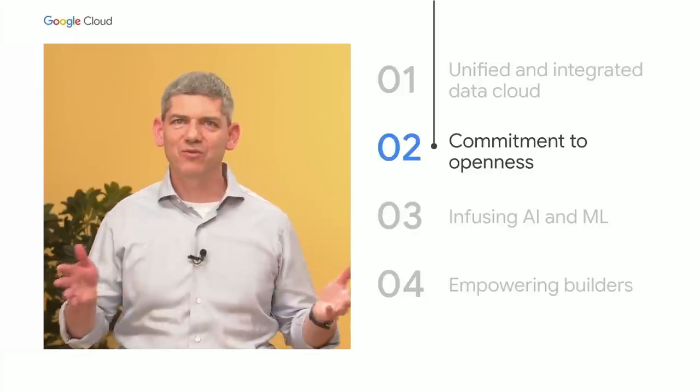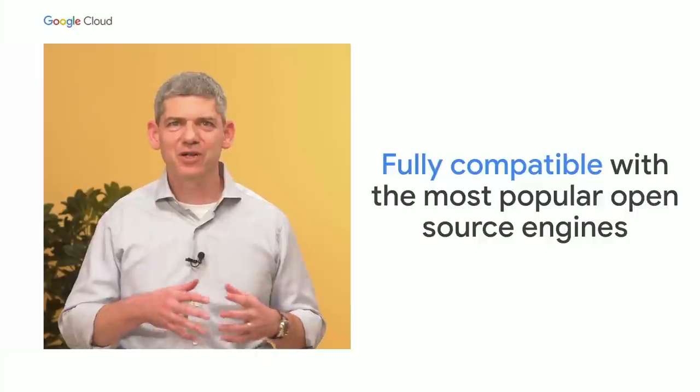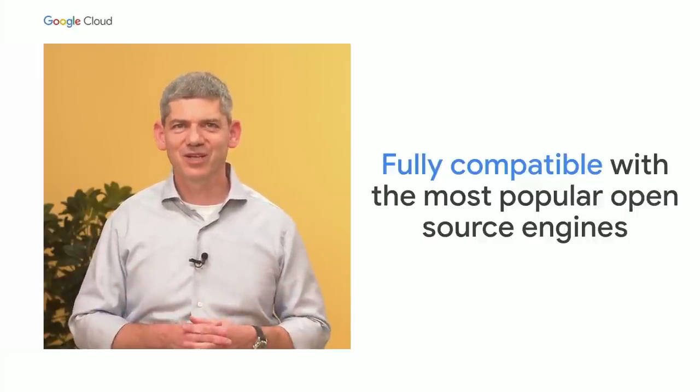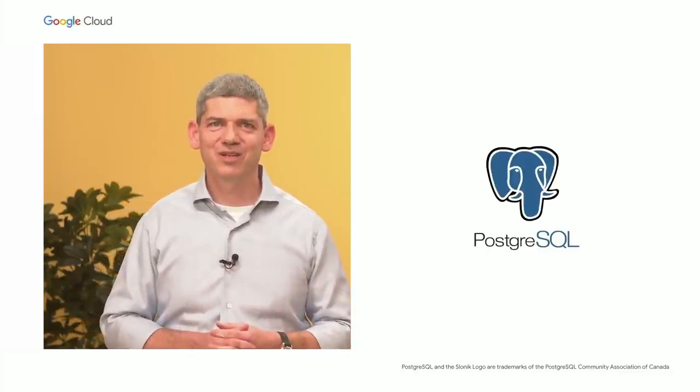The second focus area is our continued commitment to open source and open standards for increased flexibility and portability without vendor lock-in. We offer managed services that are fully compatible with the most popular open source engines, such as MySQL, Postgres, and Redis. Postgres, an open source database, has emerged as the leading alternative to legacy proprietary databases because of its rich functionality, ecosystem extensions, and enterprise readiness. It's not surprising that millions of users across industries have adopted Postgres.